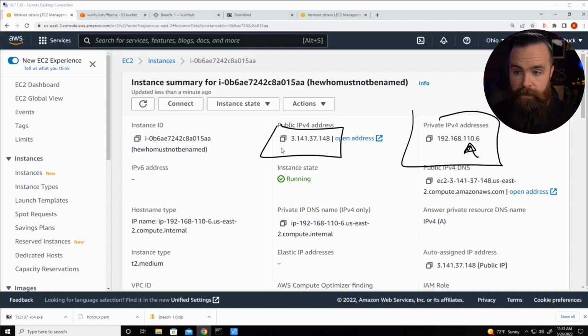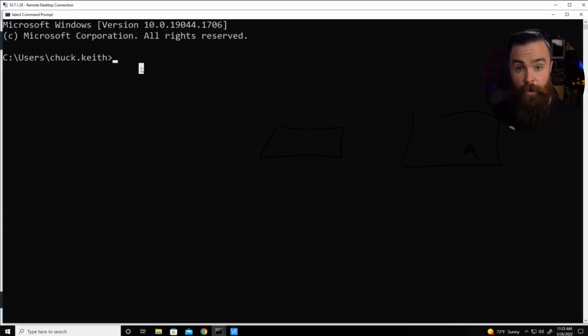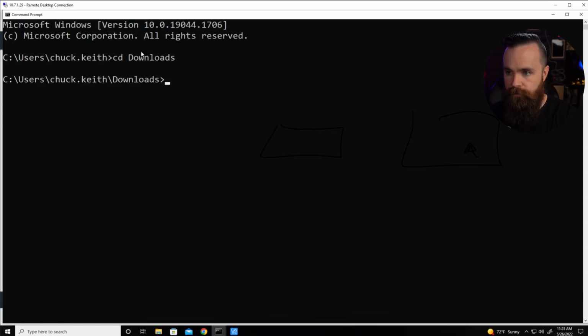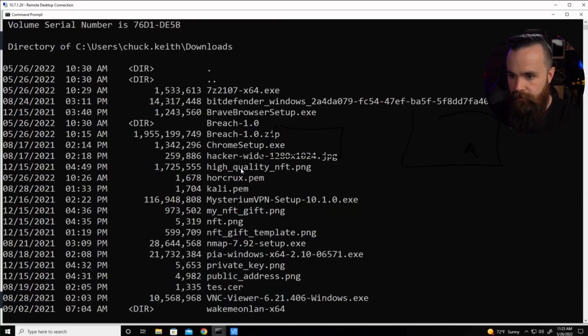Go ahead and copy the public IPv4 address and then launch your command prompt or terminal. I'll launch mine right now, CMD. Now to log into the server, we will need that key that we downloaded earlier. If I go to cd Downloads, here in my Windows box, I should have it here. Let me ls here. Oh wait, no, dir, sorry, Linux. It should be, oh yeah, right there, horcrux.pem. I'm going to use that file.